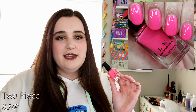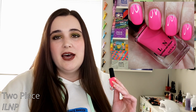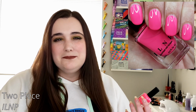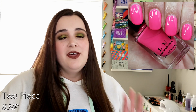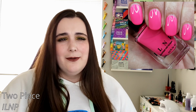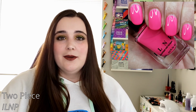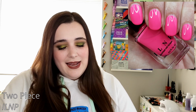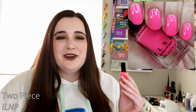Next we have a pink, and this is ILNP's 2-piece. And this one will not pick up on camera correctly no matter how hard I try, because it is such an eye-searing neon. Now this one I bought kind of on accident, if you could call it that. I'm not a big drinker. I don't drink often. And I just had some soju and then I was like, I want to buy something. And I asked my friend, what brand should I check out that I haven't yet? And she said ILNP. So I went and I started loading up my cart. And I don't know what I thought this was. I think I thought there was shimmer or something running through it. And I definitely didn't read the description at that point.